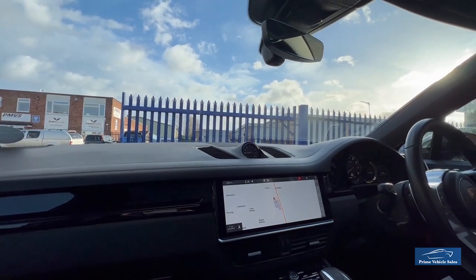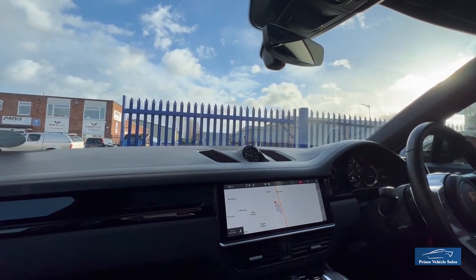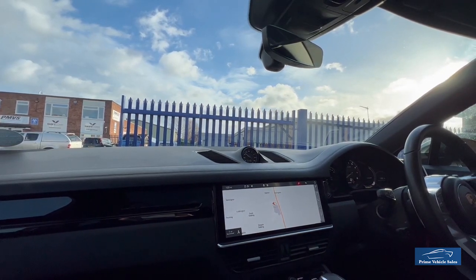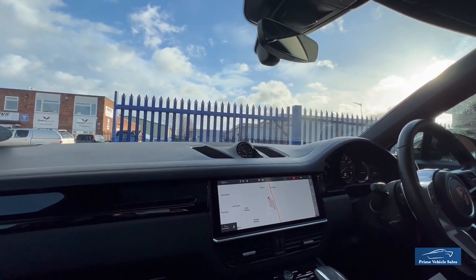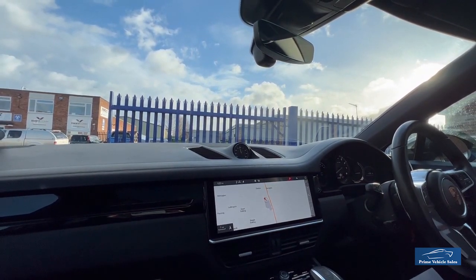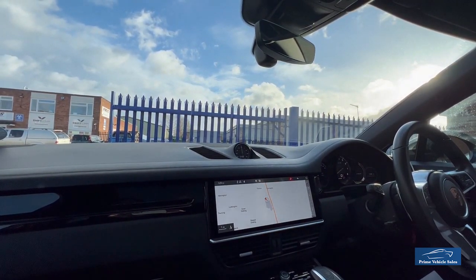Welcome to our Porsche Cayenne V6 E-Hybrid Coupe. It's a 2019, December 2019, 69 plate, and we've got just under 35,000 miles on the clock.